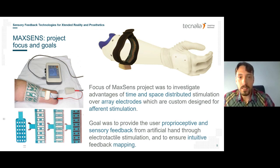So in that sense, we wanted to overcome this, and we wanted to investigate whether tactile stimulation can be used as a channel that can offer higher or better resolution of feedback. But we also set our goal high: we wanted to ensure that this feedback will allow the user to actually feel the prosthesis as a part of their own body.